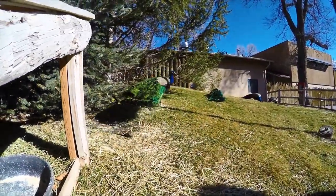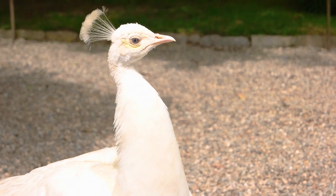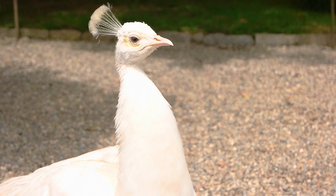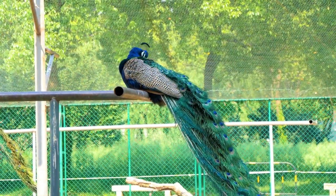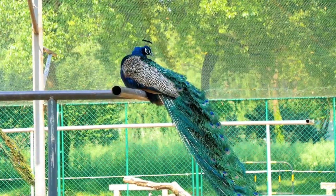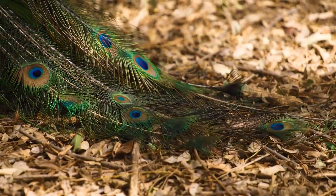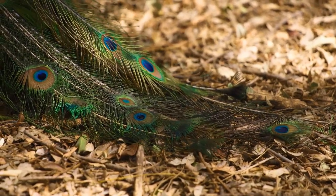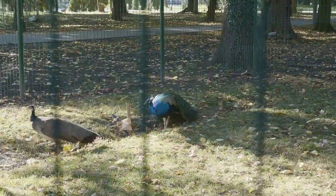The body length of the male peacock reaches 100 to 125 centimeters, the tail length is 40 to 50 centimeters, and the length of the upper tail feathers is 120 to 160 centimeters. The weight of the male peacock is 4 to 4.25 kilograms. There is a variety of colors in the plumage of this beautiful bird. The back is green, the head, part of the chest, and neck are blue, and the lower body is black.